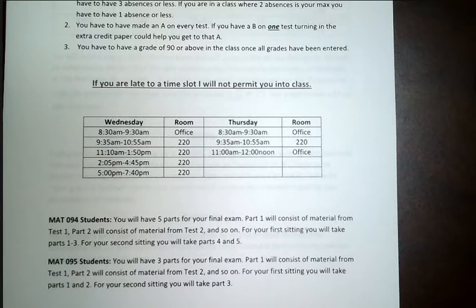So if you take your final exam in 2 different sittings, then you'll take parts 1 through 3 in the first sitting, and then you will take parts 4 and 5 in the second sitting. I will not let you break it up any earlier than once you finish part 3. You have to do the first 3 parts in the first sitting.